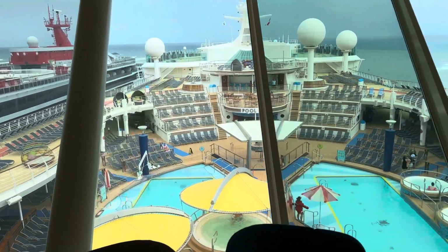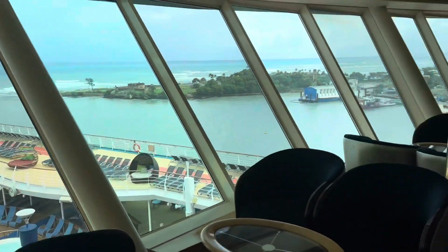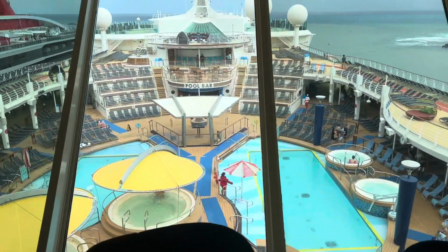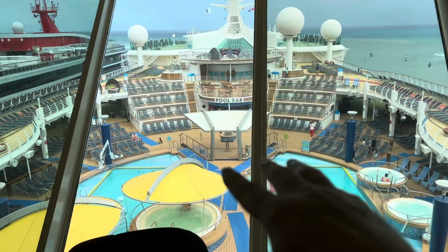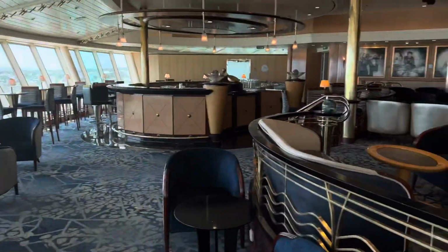So I'm up here in the Crown Lounge area. This is a view up at the top, 14th deck, and look at this view. And you can see it's a port day today. We're in Dominican Republic, and I just wanted to show you around. So I'm gonna show you the different areas. We're gonna start at the top, but look at this room right here.